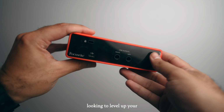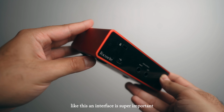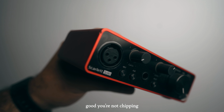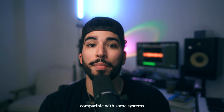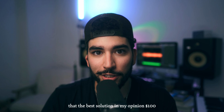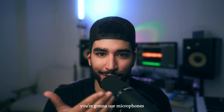So if you're looking to level up your audio equipment and get something like this, an interface is super important, and this one is really good. You're not cheaping out on something that might not connect well, or isn't compatible with some systems. The best solution, in my opinion, $100. You must have it if you're gonna use microphones like this.